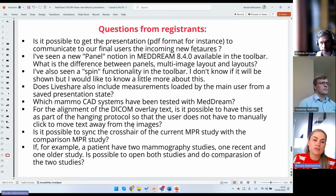And another question about panels. Our attendees saw the new panel notion in MedDream available in the toolbar. What is the difference between panels, multi-image layout, and screen layouts? Arthur, maybe you can comment, because you were the father of panels, I would say. So maybe you can comment more on this.